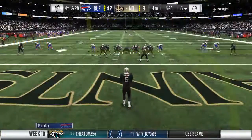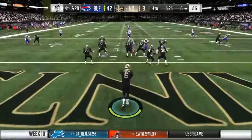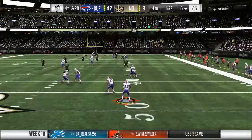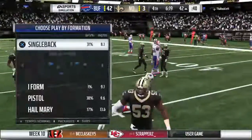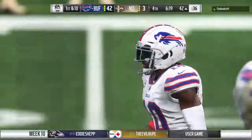Here's Thomas Morstead now as the drive goes backwards, so he's on to punt it away. He gets this one away, and boy, it's another boomer. It'll be 37 yards there on the punt, and the Bills are going to take over in great position here with a 1st and 10.